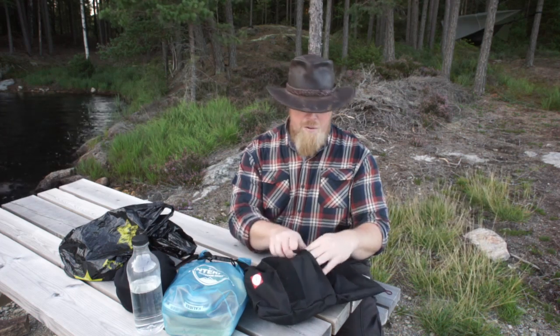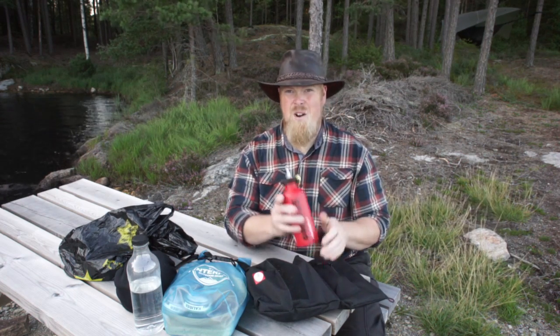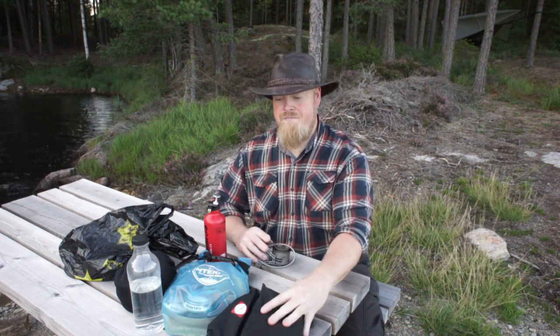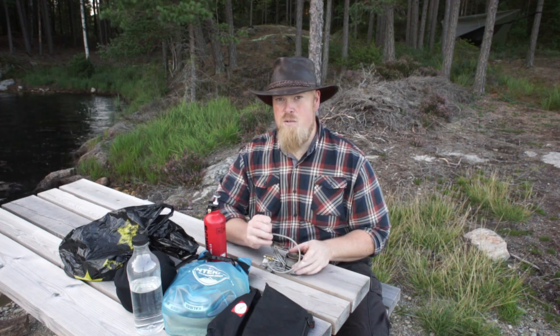So the camp is up. Hopefully the tarp will hold up against the wind. I'm a little bit hungry, so I think I'll fry myself some hot dogs. It's kind of the mandatory Norwegian camping food.